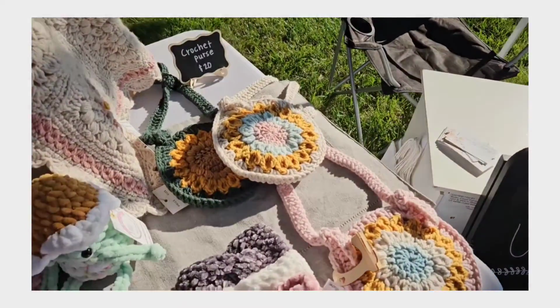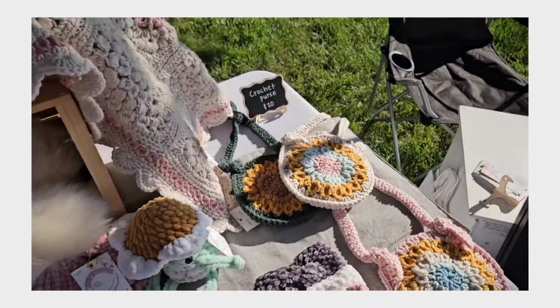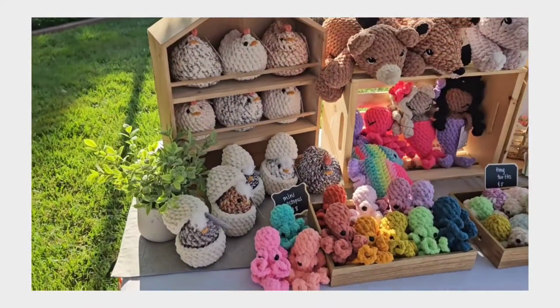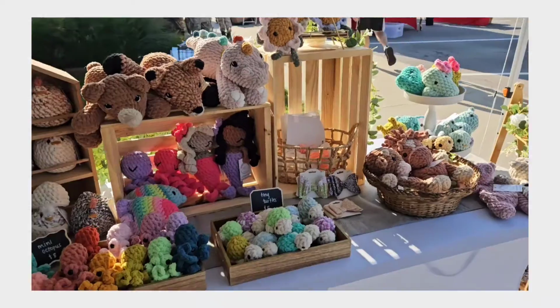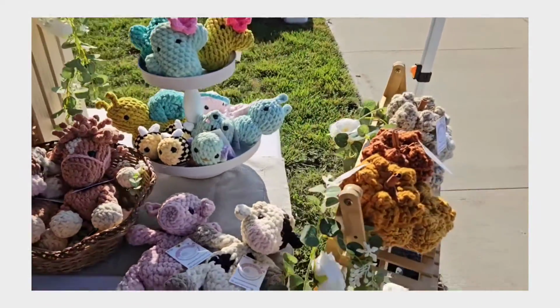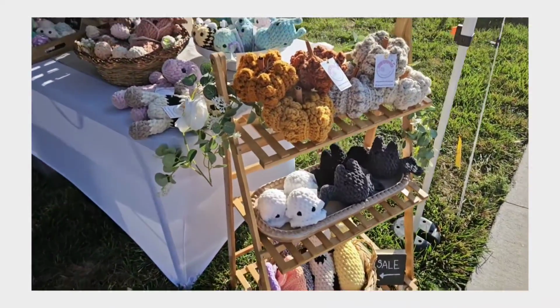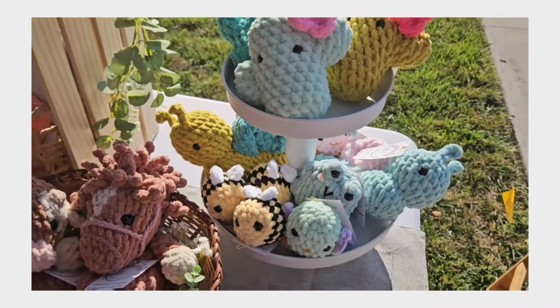I put my purses and stuff over here. This is not supposed to be here. Purses here. And then this table is super full. And then I put my fall stuff over here with my sale. So it's definitely full.